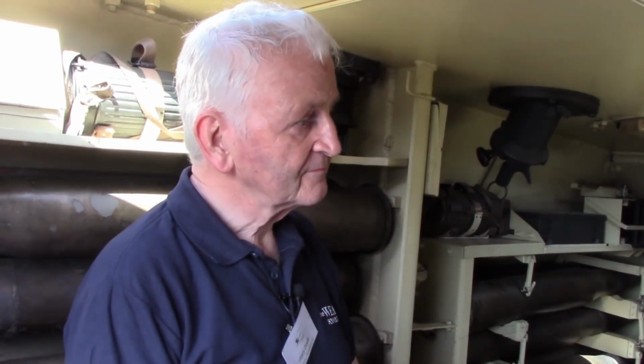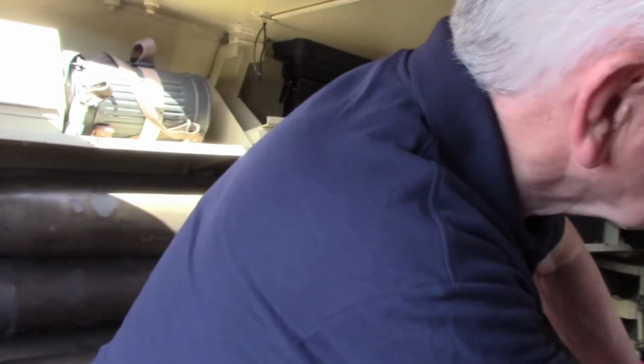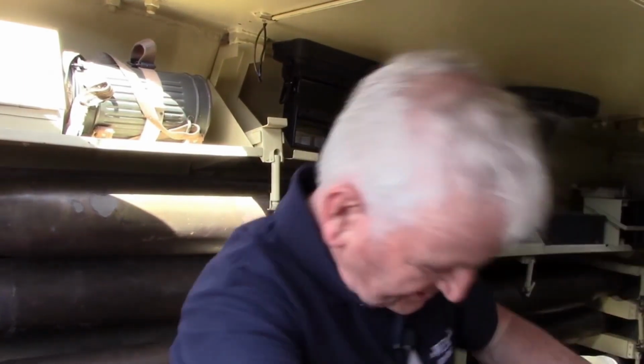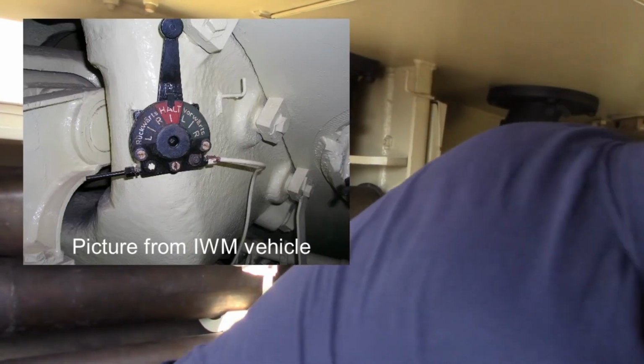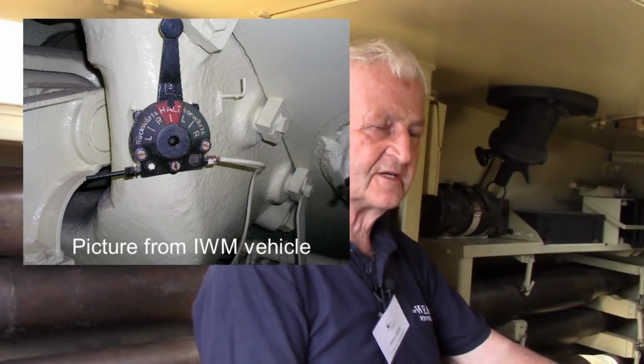Out of interest, what is the lever that the machine gunner has? This one here, nearest us. Yeah, you can push that up and down. That's for putting in and out your Z14 binocular periscope. Oh yeah, that's the commander's lever for instructing the driver to turn right or left.